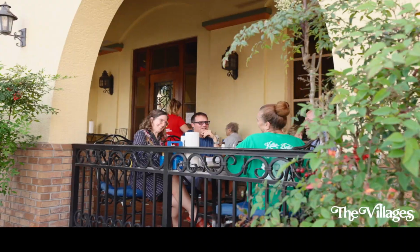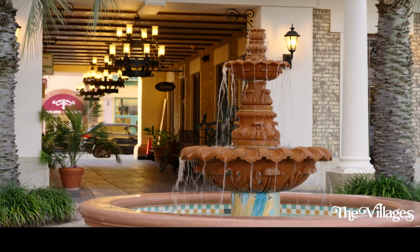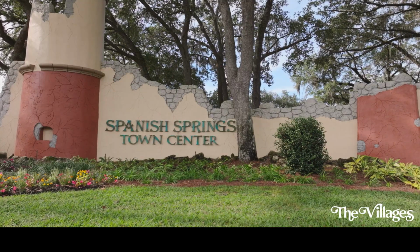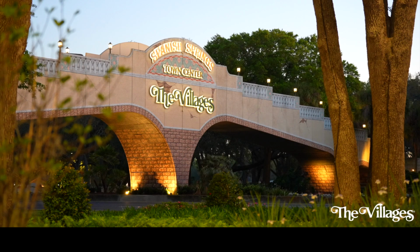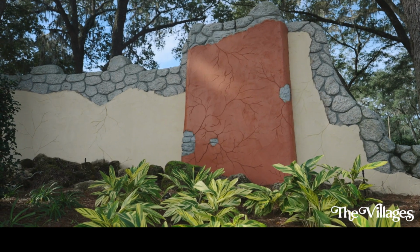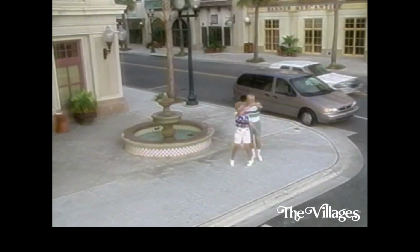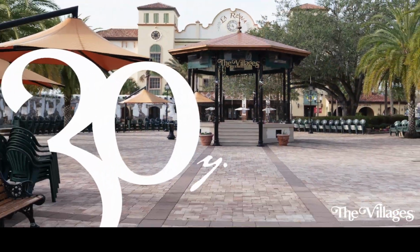Welcome to the Village's very first and beloved town square, Spanish Springs. And if you've visited recently, you've likely noticed the enhancements that have been made to the signage, our very first iconic bridge, and entry features. Today, we're going to share with you what's next for the Village's first town square, having just celebrated its 30-year anniversary.